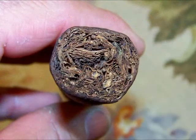Hardly a vein showing, extremely dense. So I'm very excited to try this cigar. Again, there's the actual band. You can make it out. We need to get right to this.